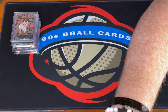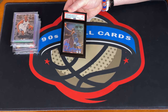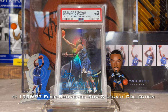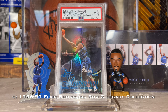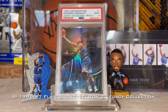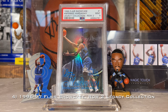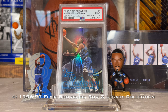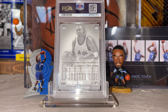Next one, similar to one we've seen before, but slightly different. So 96-97 Flair Showcase, this is another Legacy. This is Row 2, so basically the base version, the lower, more common version, but the Legacy, of course, being numbered to 150. And this, again, is going to be higher in the list because it's a PSA 9. So one that I had gotten actually very close in timing to the one Kyle and I were able to form a deal on. And then I got this raw and then went ahead and got it graded. They both looked very good, but wanted to get this graded.